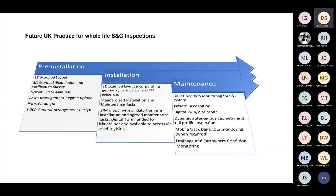So really the future UK practice for whole life S&C inspections, I see it starting at pre-installation, developing the 3D model, developing the manuals. The asset management regime is very, very important to do and needs to be uploaded as soon as the asset goes into place. So that could be scheduled maintenance tasks that are derived from the configuration of the S&C. A parts catalogue, so we know everything that's on that 1 to 50 O&M, 1 to 50 drawing, and then the 1 to 200 general arrangement. So that's the file that you would hand back to the maintainer once installed. But under installation, we should be verifying all of that.